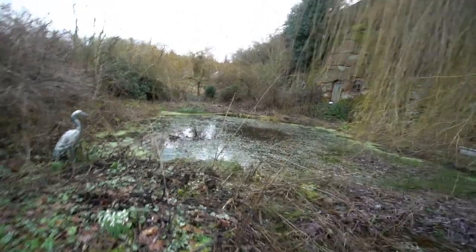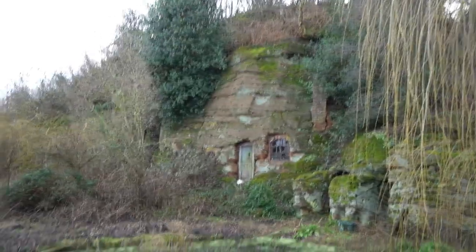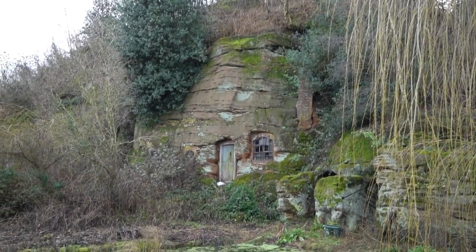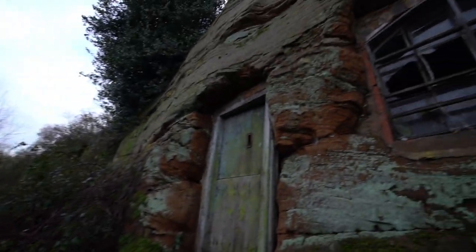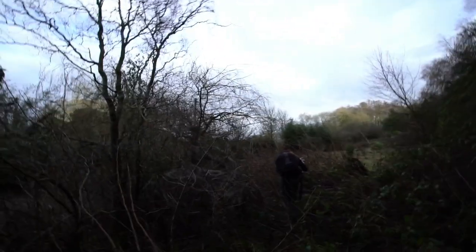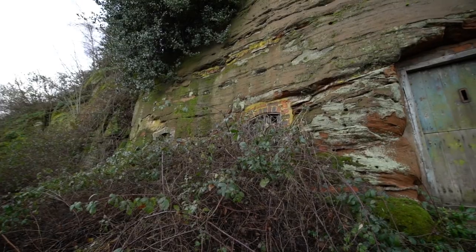Battling through the wilderness. There it is. The rock house. It's crazy to think when you're in those buildings, just all that stone and trees on top of you. Yeah, so the overgrowth has taken over.